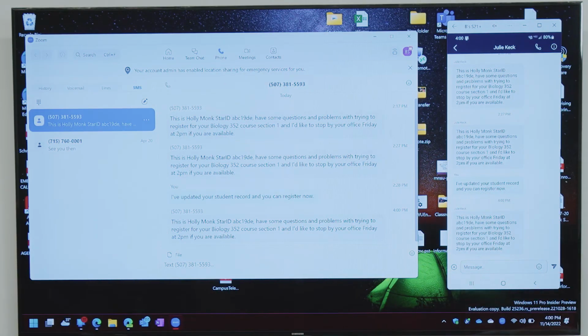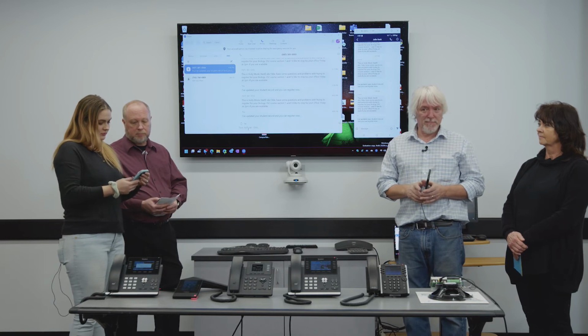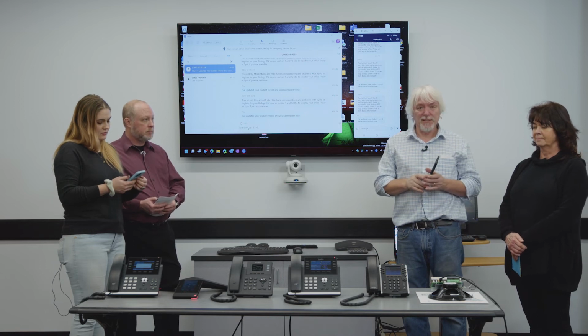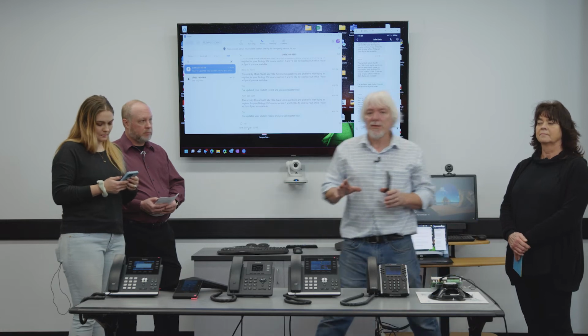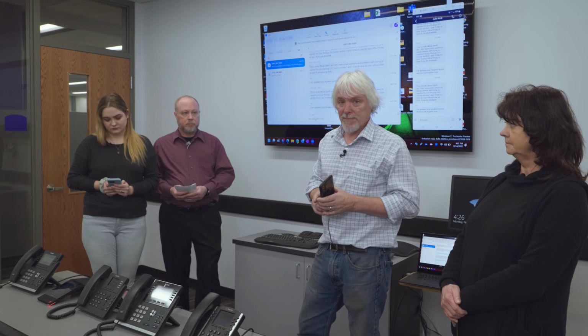I can read that text message and I can respond to it. If I'm working and I have my laptop, I can respond back to Holly, and then she'll get that text message. Notice that what I'm using here is my office phone number, and I can be sending and receiving text messages. However, those text messages don't come through on my phone. I actually have to use the Zoom app on a mobile device, so a laptop, desktop, or my cell phone in order to get text messaging.